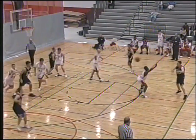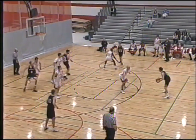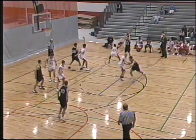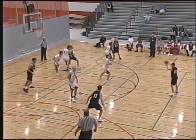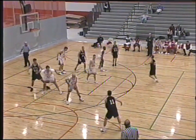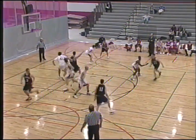I wouldn't be surprised if you see the same offense. It's looking like the same offense right now already. They ran a passing game around the three-point line and cutting off the screens. And it looks like the same offense being run here. We do have the 30-second clock for the varsity game.